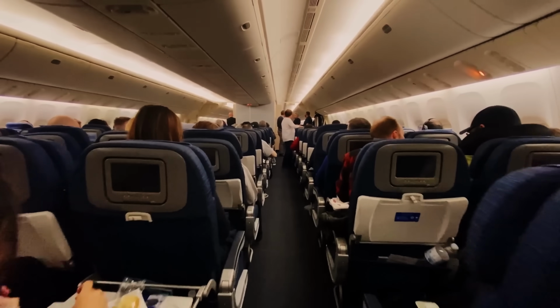Other ways to avoid that risk is if you're able to get up and move around every so often. Don't be that person that's hovering over someone else's seat or just hanging out in the galley, but if permitted, try to get up and take a short walk a couple times during the flight.